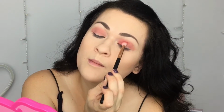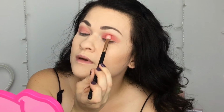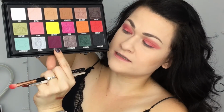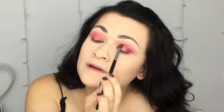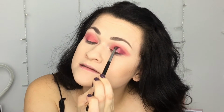It reminds me of red licorice, looking at it in the pan. Goes on much more pink than I was anticipating. I thought it would be more red, but that's okay. I'm gonna take Not a Fact next. I really just wanna focus it on my outer corner, she says, as she blends it into her crease.